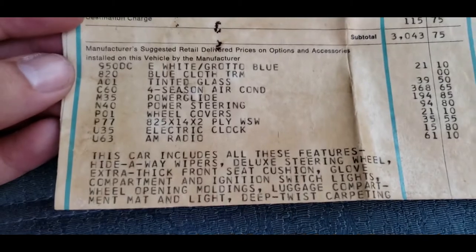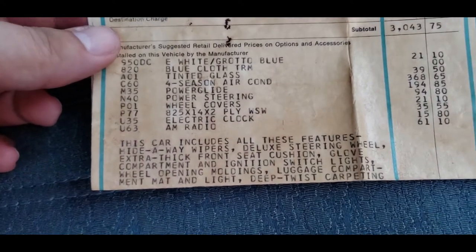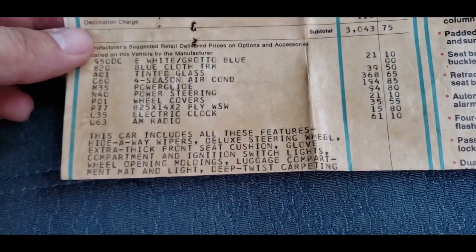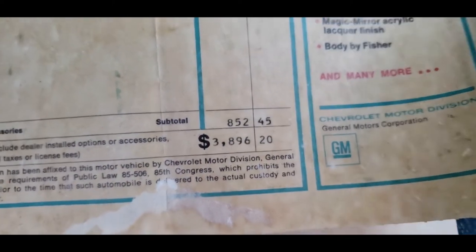Wow, a lot of options. Grotto blue, tinted glass, AC, Powerglide, cool. Yeah, power steering at the wheel covers. It does have the clock. Looks like it was a grand total of $3,896 back in the day. Wow.